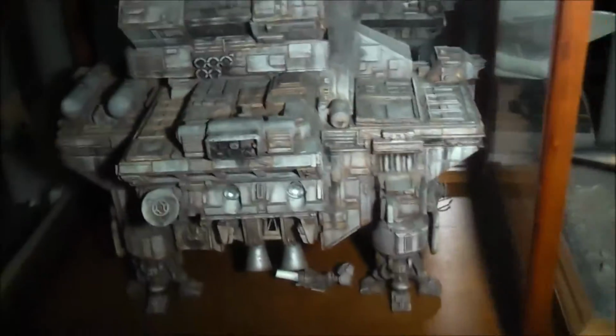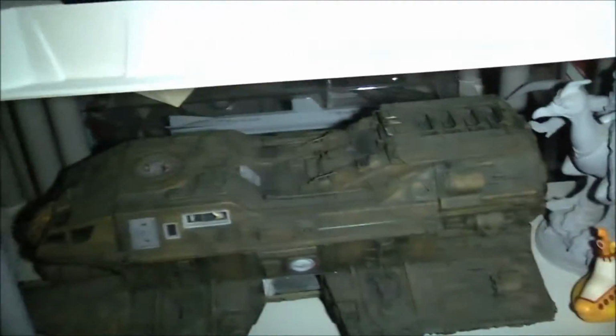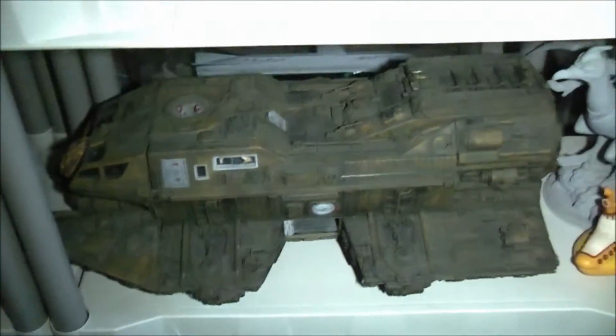Yeah, that's just something I made up using Starship Trooper model parts. Planet of the Damn Dirty Apes. Those damn dirty apes. The Phoenix original design. The oldest model in my collection. It's probably about 34, 35 years old.